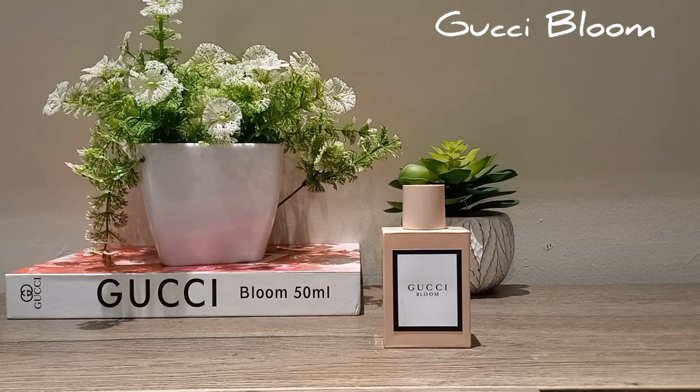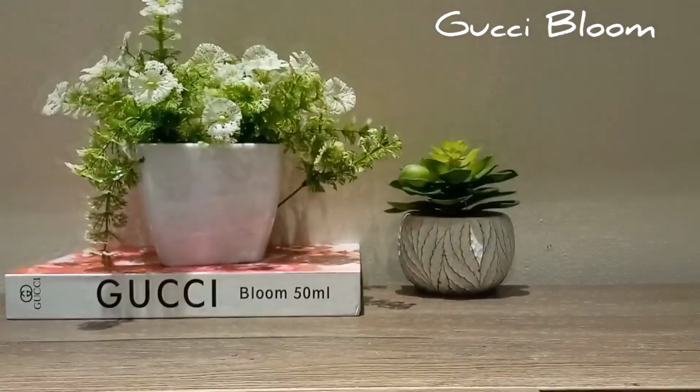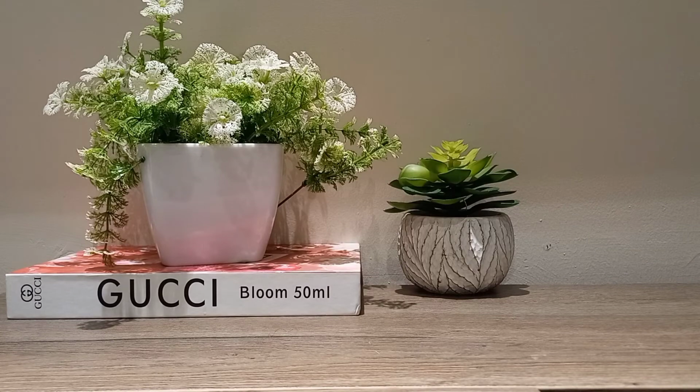So it's a very floral, very fresh, very pretty, sweet, nice fragrance that I think goes very, very well with a hot summer day. If you're dressed in a summer dress, if you're wearing something flowy, beautiful, going to work, anywhere you're going, you can wear this perfume. It's really nice. It's very versatile, in my opinion. I love Gucci Bloom for summer days. It is absolutely stunning.